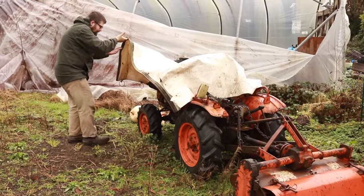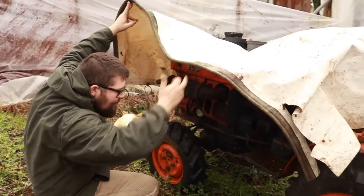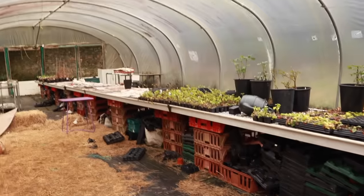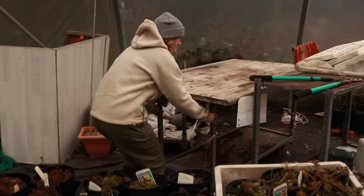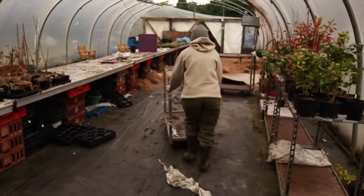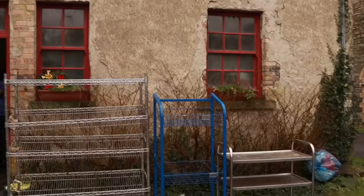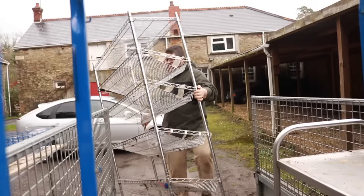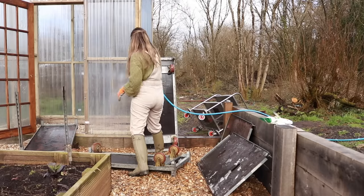John was pretty interested in this mini compact tractor, but in the end we just bought some shelving for the greenhouse and lots of different plug trays and pots. The first job when we got home was to give them a good clean up.